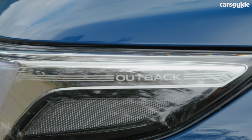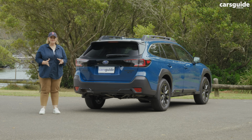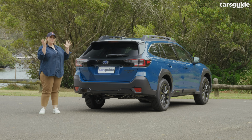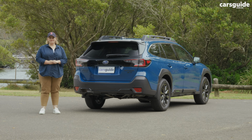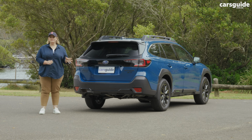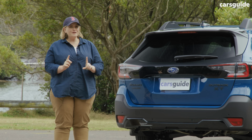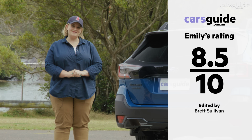The Subaru Outback Sport Touring XT is the car you get when you want a beefed up station wagon that's masquerading as an SUV that can do all the adventuring stuff and haul the family around in comfort. This model has great features and a really reasonable price point, but the fuel thirst will turn off some people, so that's why it gets the score that's on your screen now.